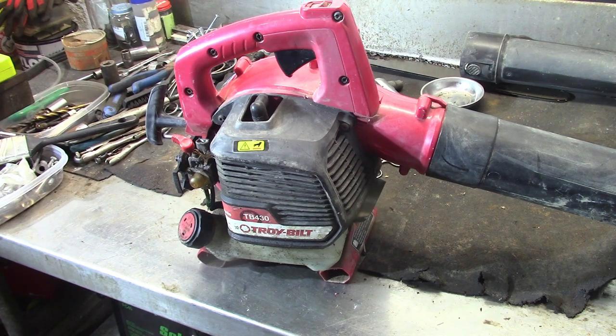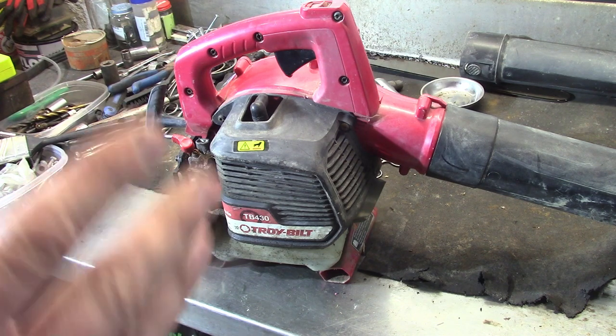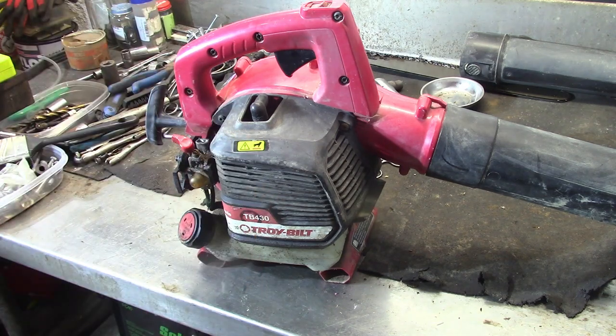Alright guys, it's been a while since we've had a chance to do anything. This time of year makes it kind of tough. At work, we end up working over a lot, and working two jobs with it doesn't help any. But we finally found something cheap on Marketplace, and this one is a little questionable.